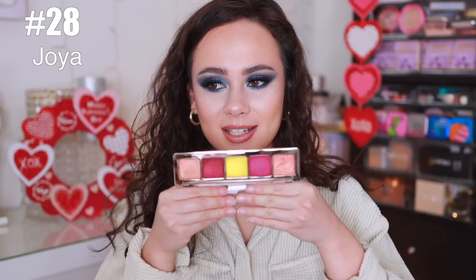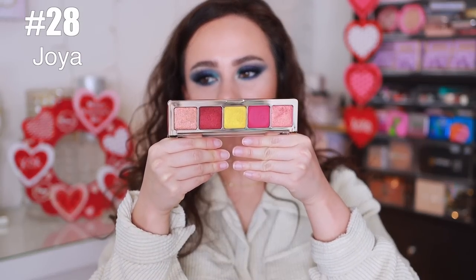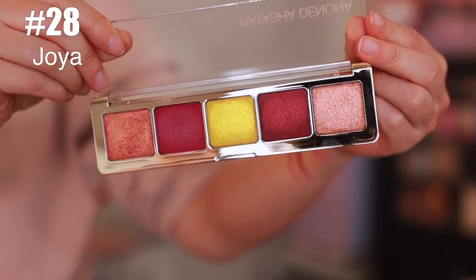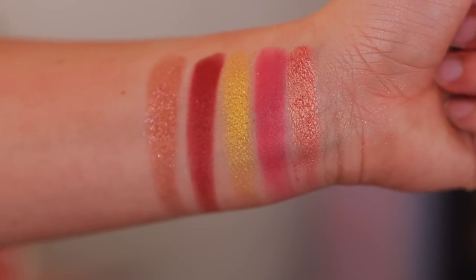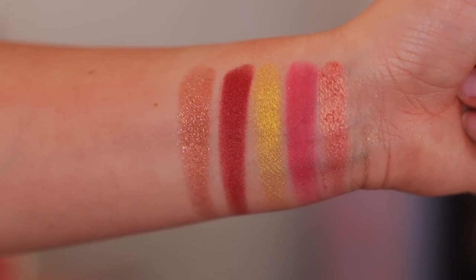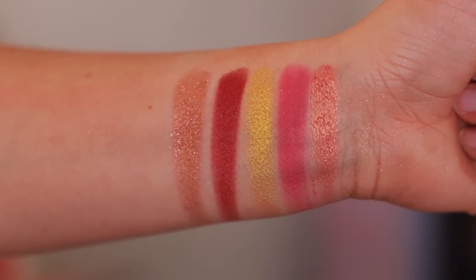28 is from the holidays a few years ago, but she actually relaunched this recently. This is the Joya palette. And how fun is this? I don't reach for it a ton, so that's why it's ranking where it's ranking. But the color story here is really beautiful. I do enjoy the quality. This is like OG Natasha Denona to me because it first came out when I started getting into Natasha Denona for the first time, and it's just a special little quint.